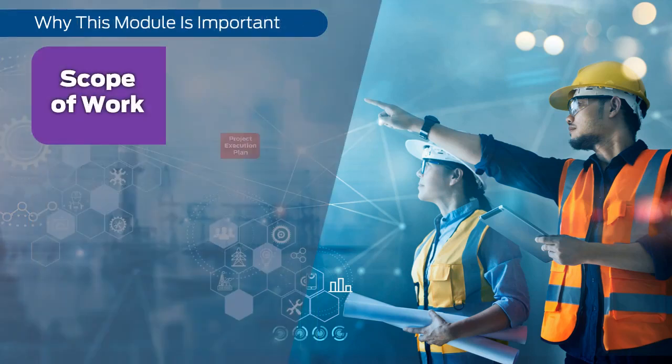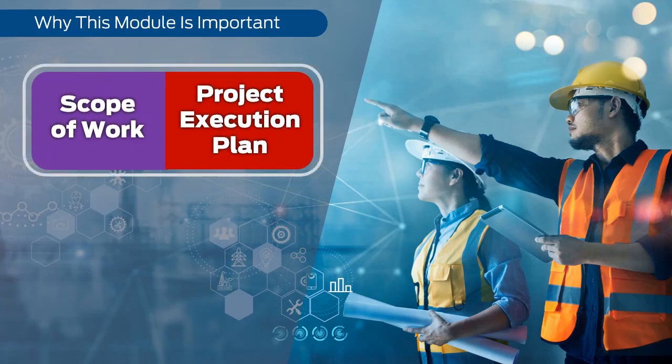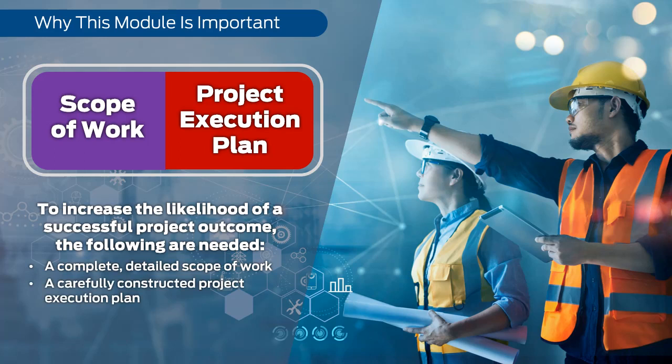The scope of work and the project execution plan go together. In order to develop a strong project execution plan, the full scope of work must be known. The goal of project execution planning is to achieve integration among stakeholders and project disciplines as to how the project will be executed. Execution plans integrate the different project development functions into a single, larger system that operates as one to deliver the project. To increase the likelihood of a successful project outcome, the following are needed: a complete detailed scope of work, a carefully constructed project execution plan, and a strong change management process.